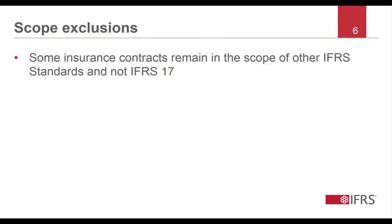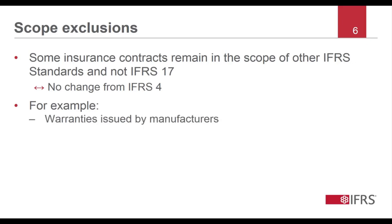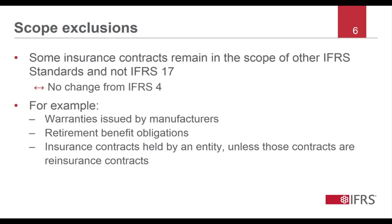This slide discusses insurance contracts which are excluded from the scope of IFRS 17 and are instead accounted for in other IFRS standards. This is not a change from IFRS 4. Some examples are, firstly, a warranty that's issued by the manufacturer. However, warranties that are issued by third parties remain within the scope of IFRS 17. The second example is a retirement benefit obligation issued by defined benefit plans. The third is insurance contracts that are held by an entity, that is, the entity is a policyholder instead of an issuer. Those contracts are outside the scope of IFRS 17 unless those contracts are reinsurance contracts.